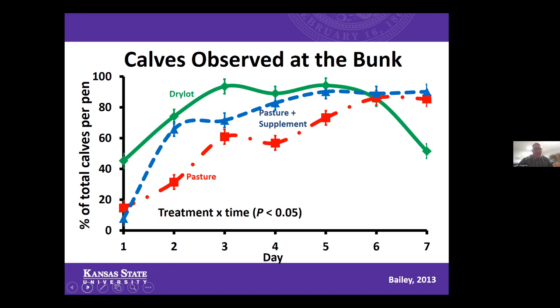And so what you can see here is the number of calves that are observed at the feed bunk, okay, so this is following one pass of the feed truck within the feedlot. Those calves that had been weaned in a dry lot environment, there was a greater percentage of those calves that we observed at the bunk per pen than those that had been maintained in either the pasture with a supplement or just the pasture protocol alone. Now, if you look at the pasture plus supplement treatment, or this blue line, there's also a fair number of those calves that we're also seeing coming to the bunk.